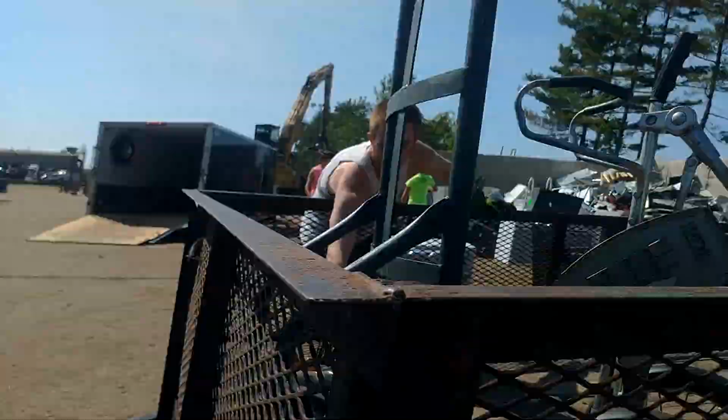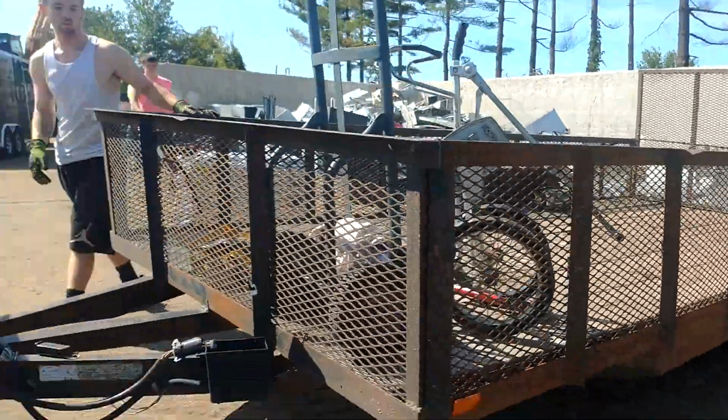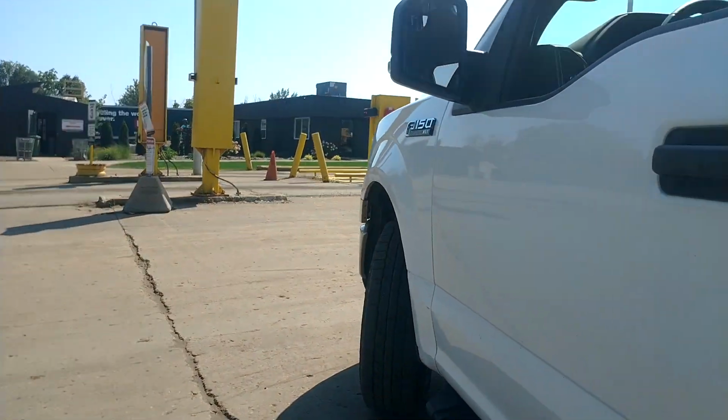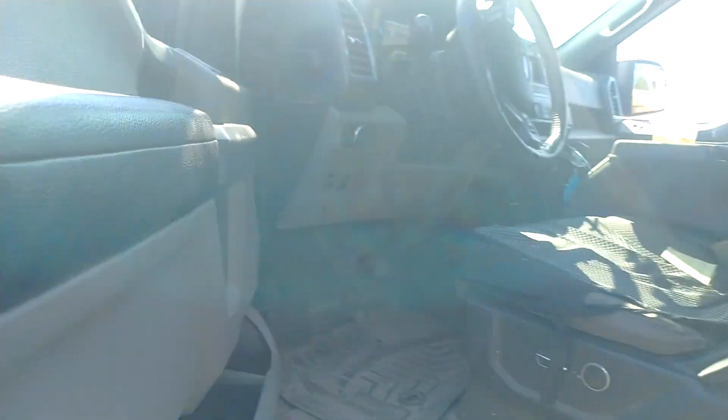All right, guys, so you can see real quick, we got all that stuff unloaded really fast. So we got one more stop to make. A bunch of aluminum stuff, I guess. I don't know. We're about to go check on it right now.